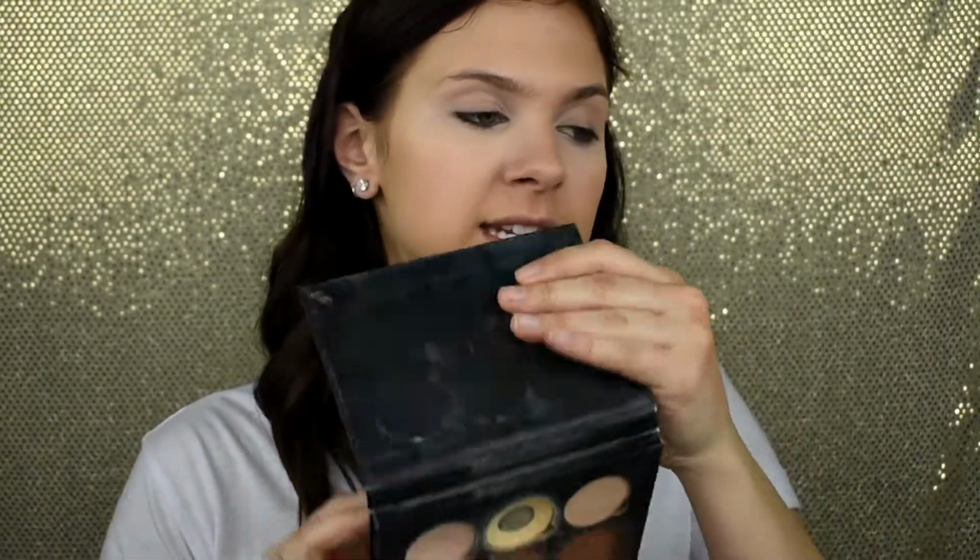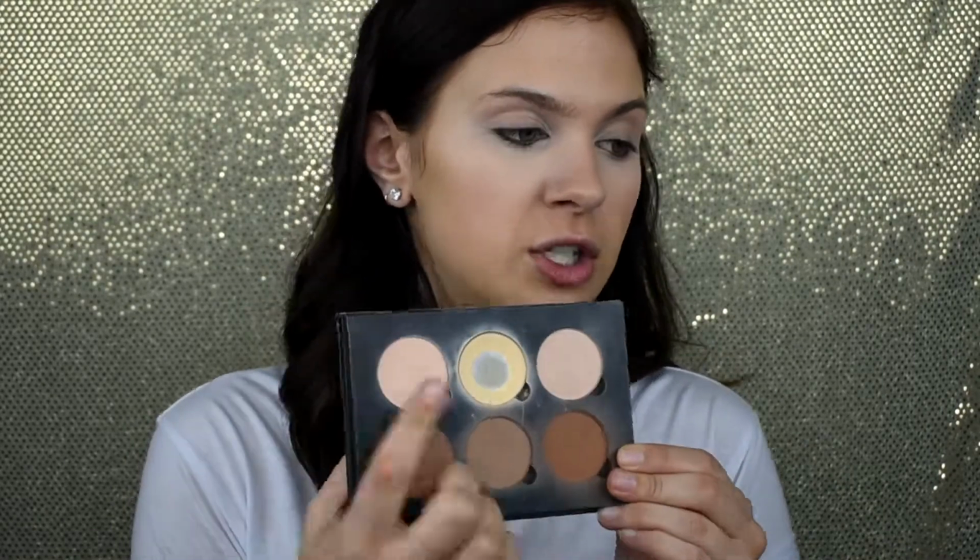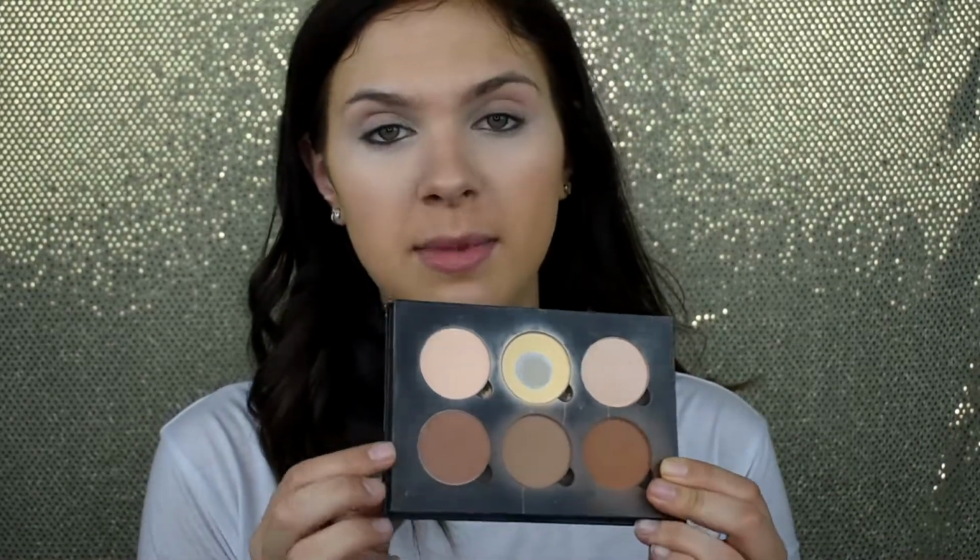And for my under eye today, I'm going to be mixing banana and vanilla, which are these two shades right here from the Anastasia Beverly Hills Contour Kit. And for my face, I will be doing a light set of my Bare Minerals Bare Pro Powder.